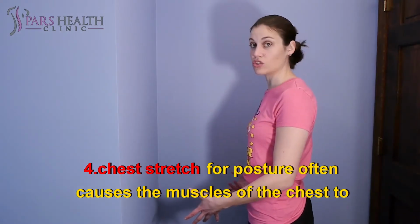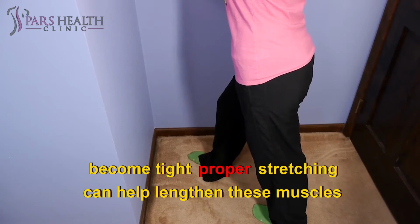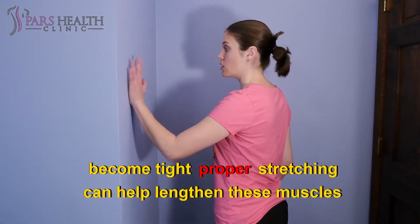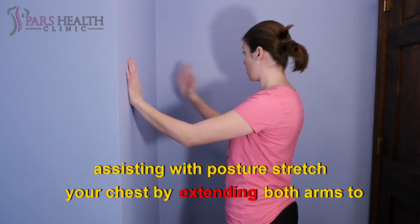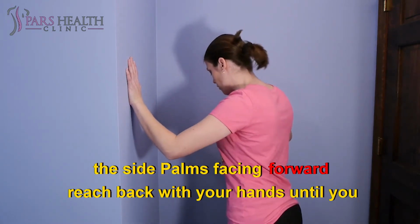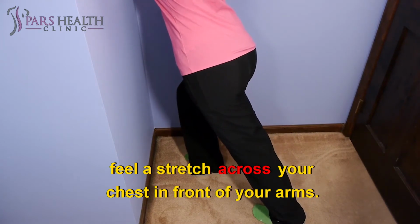4. Chest stretch. Poor posture often causes the muscles of the chest to become tight. Proper stretching can help lengthen these muscles, assisting with posture. Stretch your chest by extending both arms to the side, palms facing forward. Reach back with your hands until you feel a stretch across your chest and front of your arms.